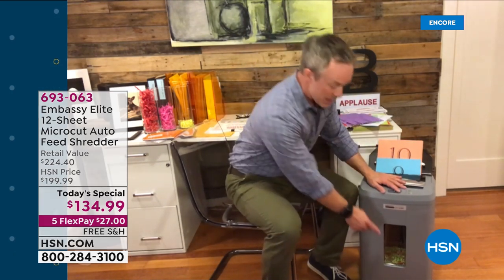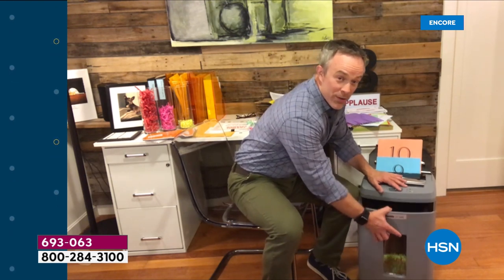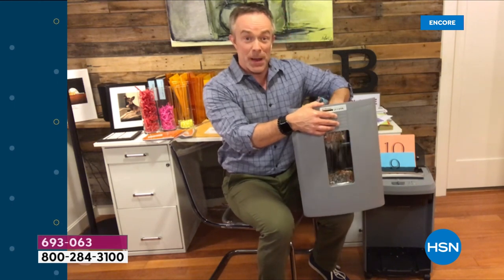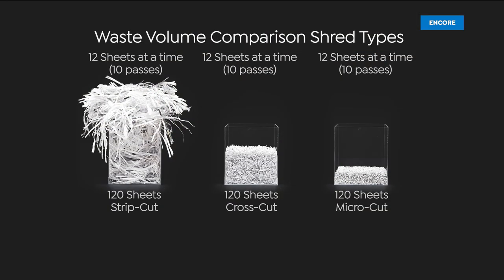It's a finer shred, it's a smaller shred. So I'm actually gonna stop this for a second, so I want you to see what it looks like. By the way, you have that large peekaboo window, so you can see when it gets filled up. One of our reviewers called it the instant gratification window because she saw those papers go in and saw how small and fine that shred is. And the thing is, we want a finer shred because we don't want to be that victim of identity theft.